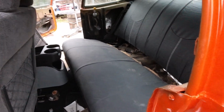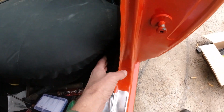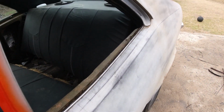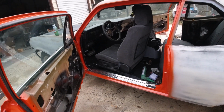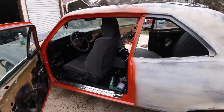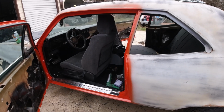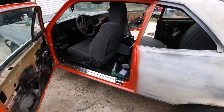Except I don't have the rocker extension sill panel here. That's okay, I can put that in later. Okay, so that's where I'm at. One side done, I got the other side to go. The weather's hit and miss. 70 degrees one day, 40 degrees the next day. So it's taken a while. Okay, so I'll be back when I get some more stuff accomplished.